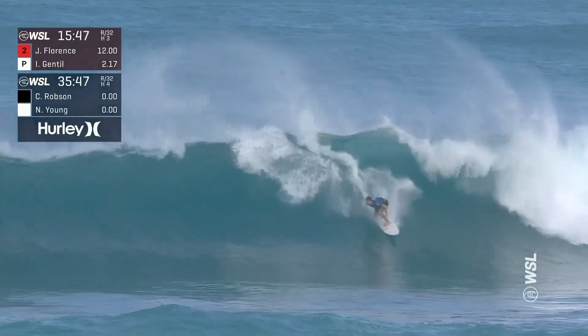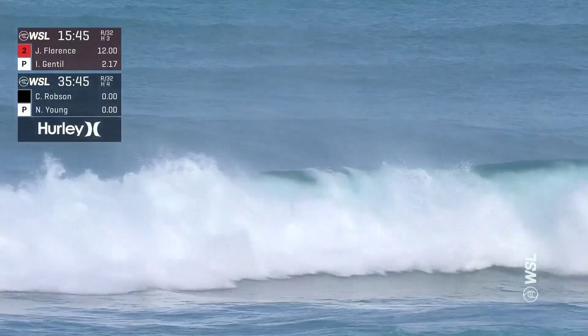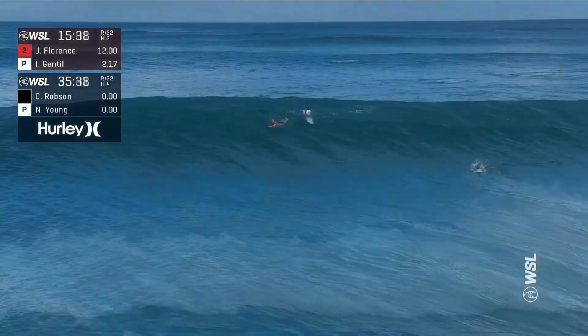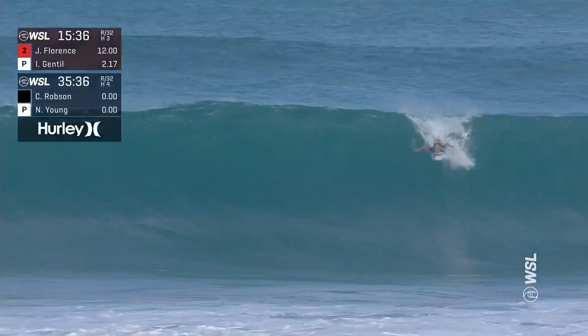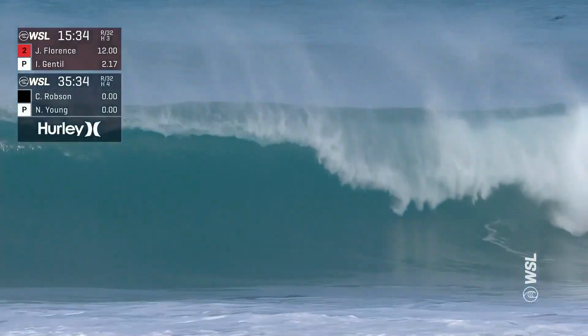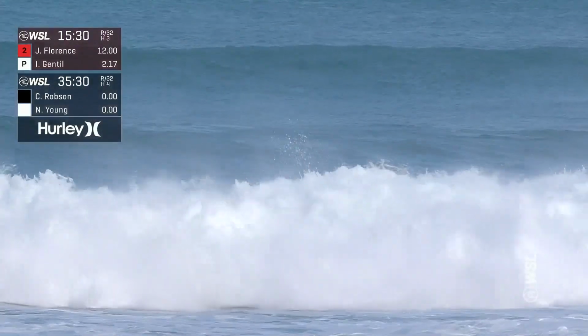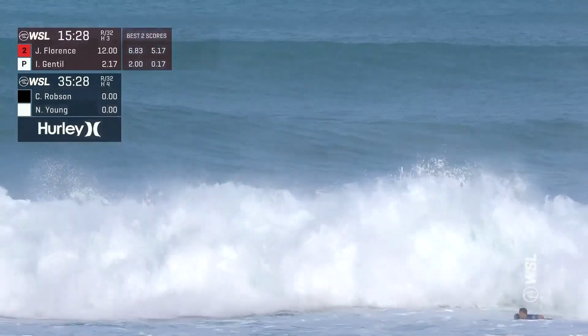That's right. Callum Robson rips into the lip, and he's going to kick out of that one. Thought maybe that wave was going to give him a little extra. Big difference from what we saw yesterday. Nat Young looking at this one, and he goes for the lobster dive. Yeah, I think that's what's fun about this, where those two guys are out there with no priority.